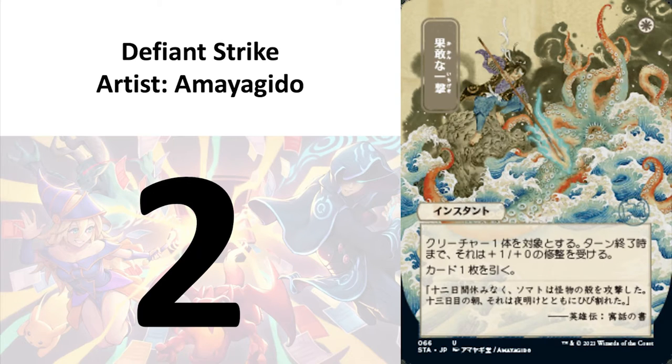And finally, number 2, I have Defiant Strike by Amaya Guido. I love the way the water is depicted here. I don't know whether this is an actual painting or digital art, but it would be mind-blowing if this was actually a painting itself. It looks like it's painted on an unbleached scroll, which adds to the allure of it being a traditional Japanese painting.